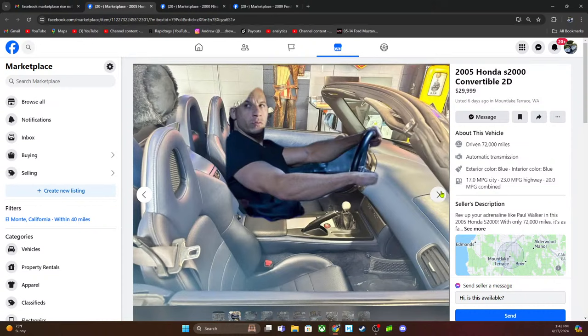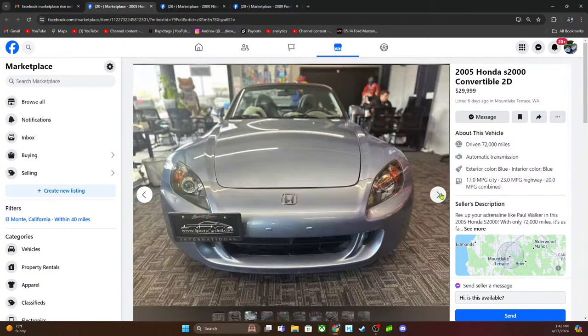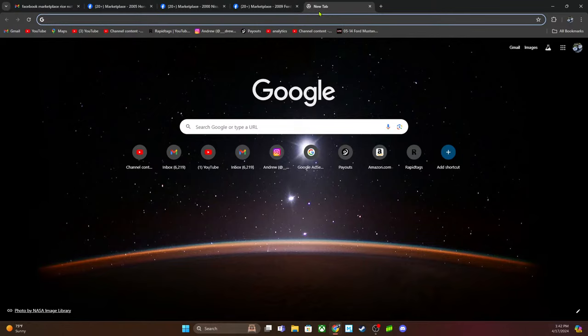I mean, 30 grand. If you're going to buy this car, you can get a loan for it, but you'd pretty much have to buy it cash because it's going to be hard to get a loan for a 2005 Honda S2000. But you could go buy probably an FK8 Type R for about 30. I'm actually kind of curious. Let's just type this in.